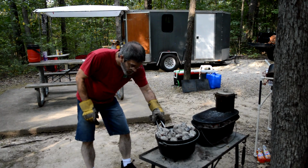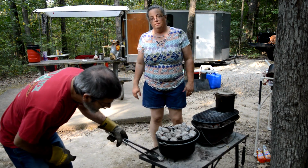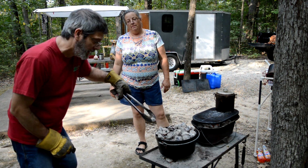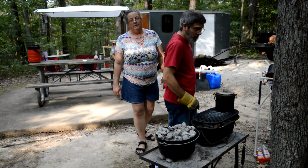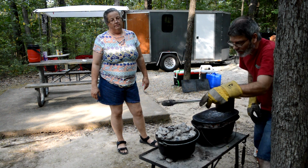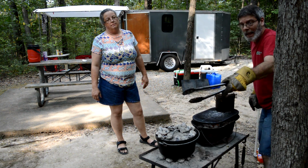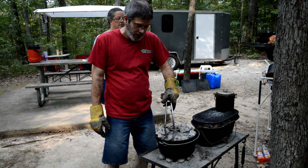Now we're using a total of 28 pieces of charcoal. That gives us probably about a 400 degree oven. Now the idea, of course, with this is, if you do a little quick math, this is a 10-inch Dutch oven. If you double that, you have 20 inches, and that gives you a 20 count of charcoal for baking, which will give you about a 325 degree oven.